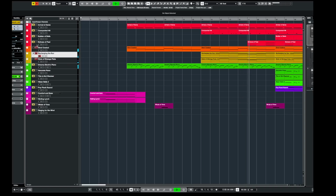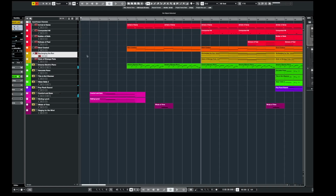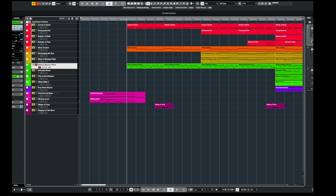Now if we couple all those together, we get the bass of the track. And what really set this track off for me was when I came across this patch in the library called Dreamy Electric Piano, and straight away I literally played this riff.